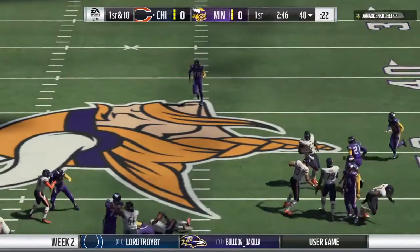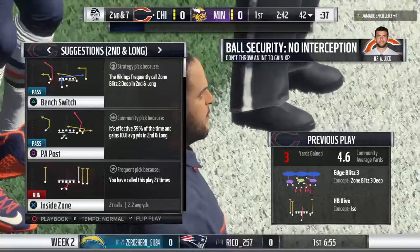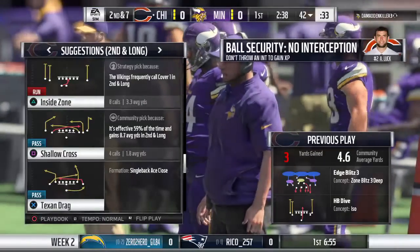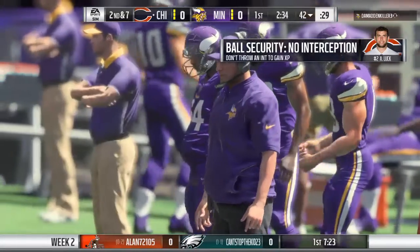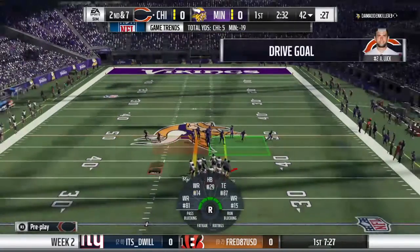They'll run for the first time with Johnson. He'll get about 3 as he's brought down right around the 42. Well, if the coaching staff's doing a good job upstairs, they'll file away what they just saw from the defense right there. They sold out to stop that running play. I'd say keep that in mind. They want to try that again. Go play action, hit them over the top.